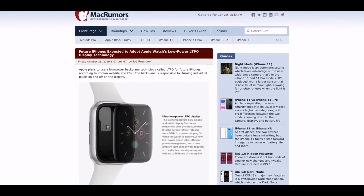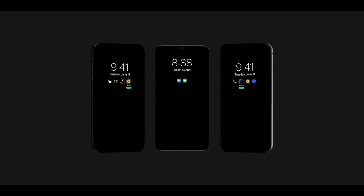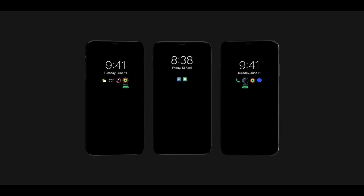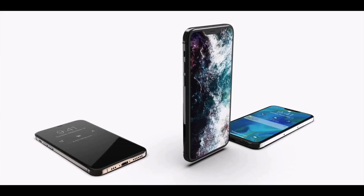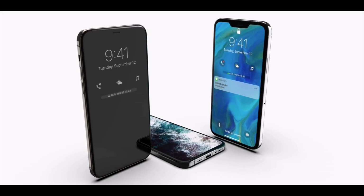Also, an earlier report from The Elec claims that Apple will be using an LTPO display in future iPhones. It's the same display that the Apple Watch Series 5 got in order to enable that always-on display mode with a 1 Hz refresh rate. It takes up more battery life, but it would allow for complications and always on apps on the iPhone. Just the possibilities would really be cool here.